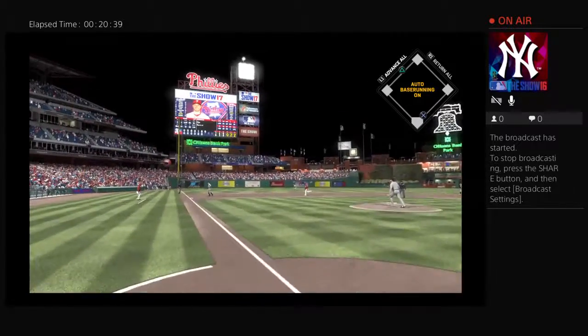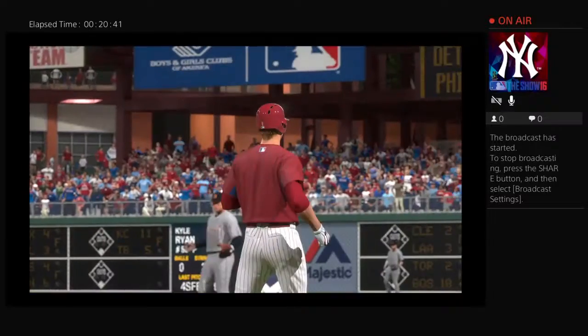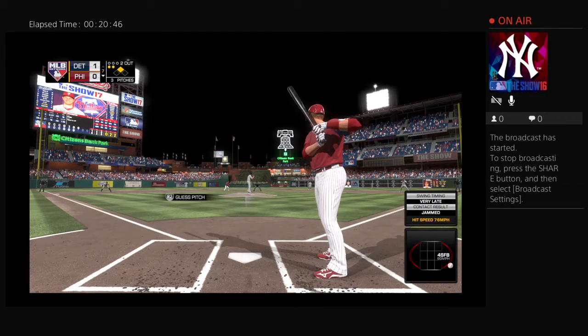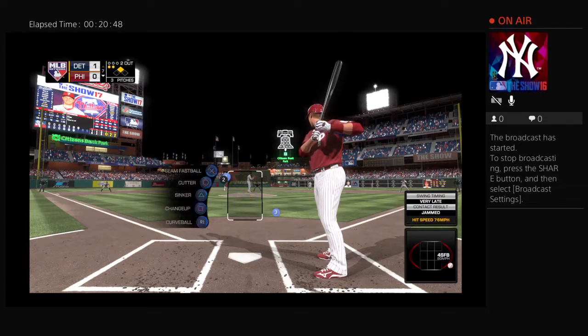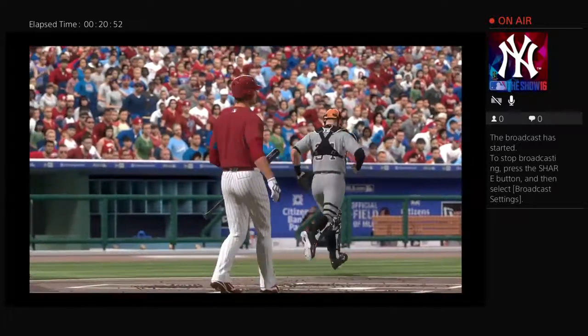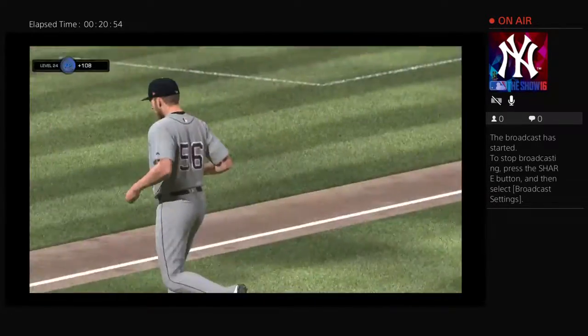Here's one hit softly down the line in left, but this will be a foul ball. I like the pitch right there. Got him to chase a fastball out of the zone. I'd come back with it again. Ready with another 0-2. Now a check swing, but that's in there for strike 3 anyway, and the inning is over.